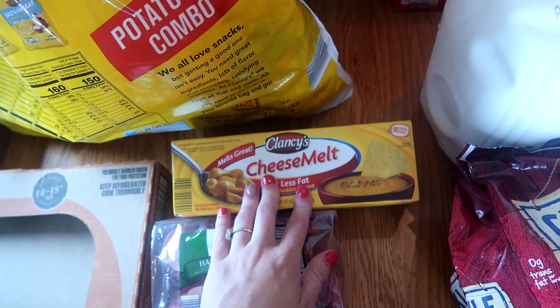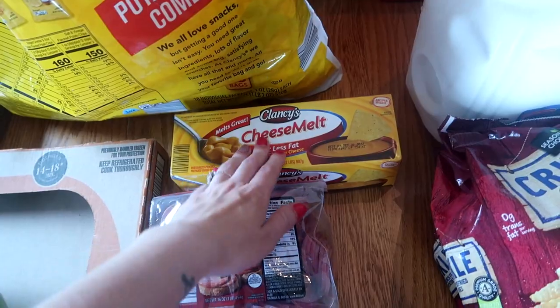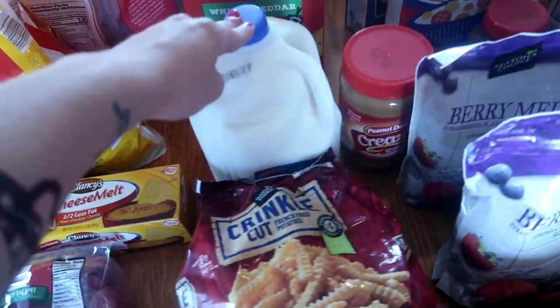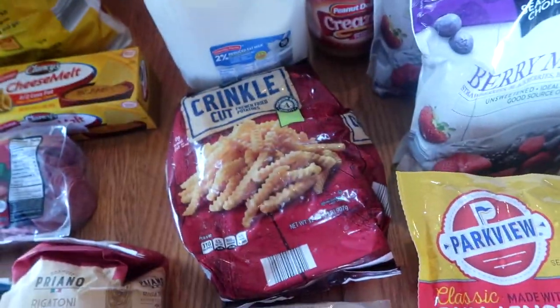I got one thing of hard salami for homemade Lunchables. I got a thing of the off-brand Velveeta. I'm making a baked mac and cheese. It's my mother-in-law's recipe and this is what she uses for that. Just a gallon of milk. Two things of fries just to have really easy sides this month.